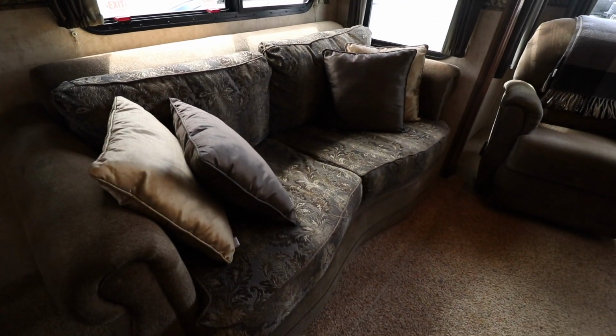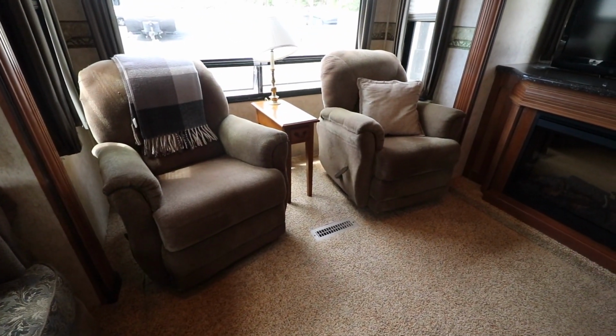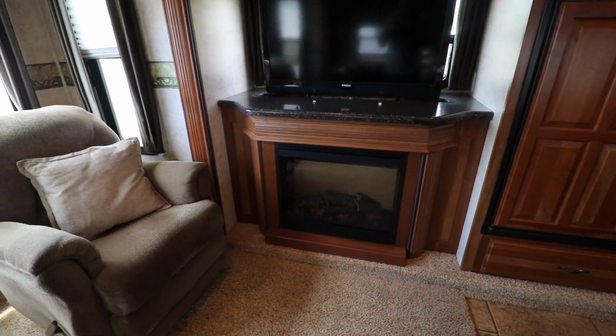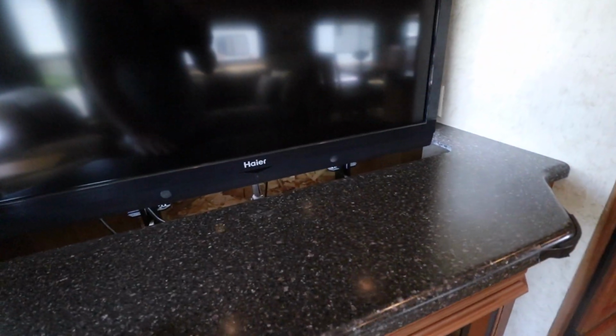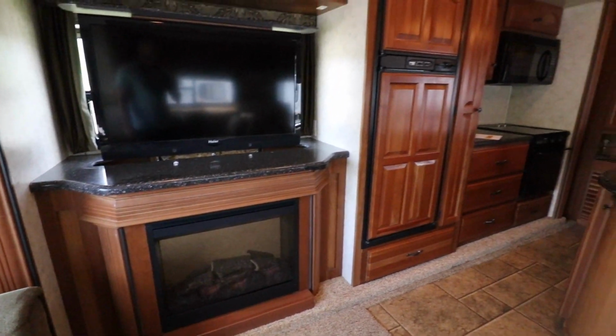Pull out sofa bed. And in the back you got dual recliners with an electric fireplace and a pop-up TV. It's all on a power motor, so when you're not using it, it can be stored away.